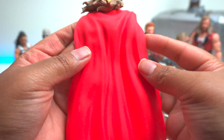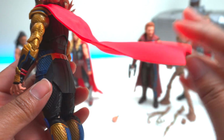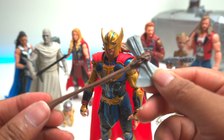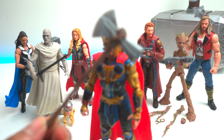It is gorgeous, and I do like the cape. It reminds me of Jane Foster's cape, with the same kind of rubber. It does return back to its original position. And this is the Stormbreaker that he comes with, so it's a really nice weapon. I'm a big fan of Stormbreaker, and this is basically what it looks like.